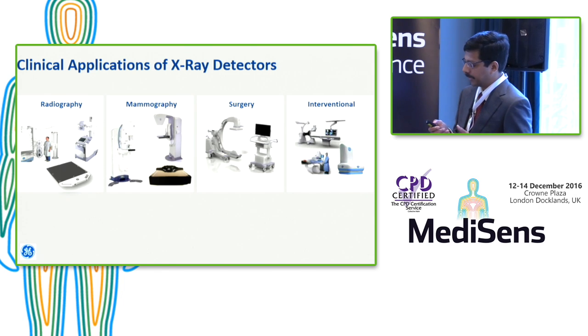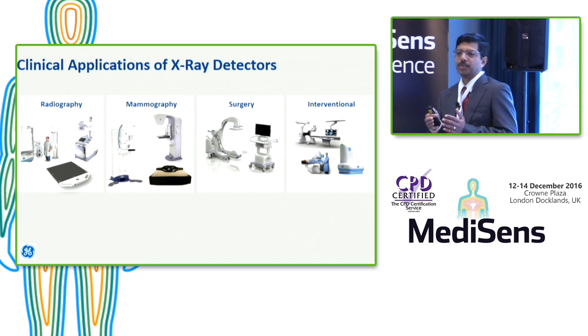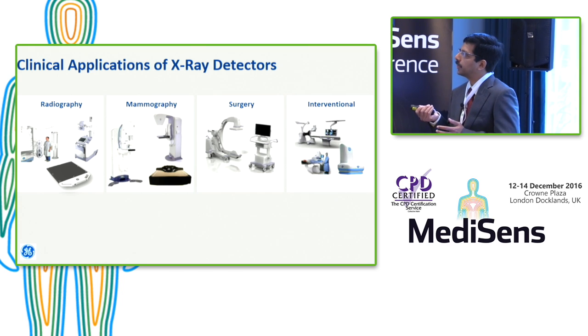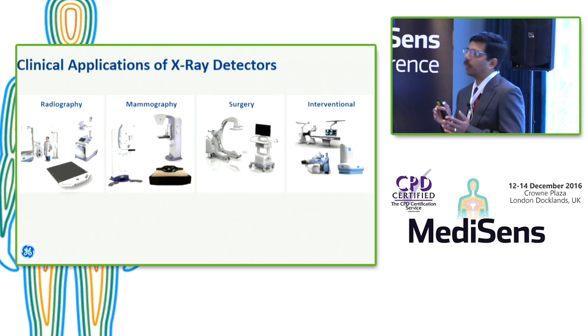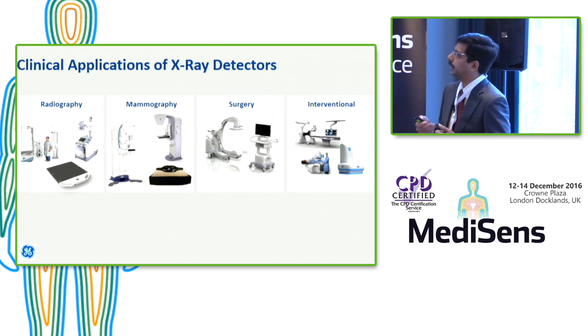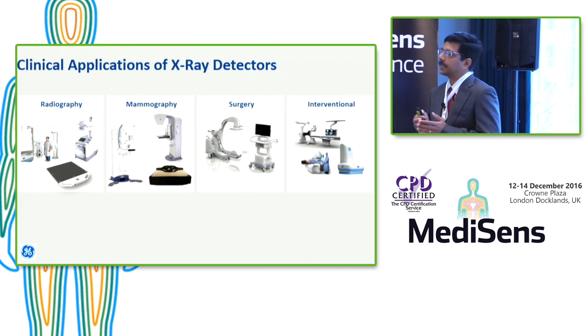One interesting thing to notice here is that if you move from the left to the right, radiography is primarily static imaging. Mainly, it's about static images. If you go towards mammography, again, 2D is static, but for tomo you would like to go for more of a CT kind of thing, multiple slices. In surgery, it's fluoroscopy, and then intervention is also fluoroscopy. Surgery, by the way, is distinguished by being a mobile system. So we have limited power and it has to be dynamic, which places a lot of requirements on the detector. Per image, the dose is pretty low.